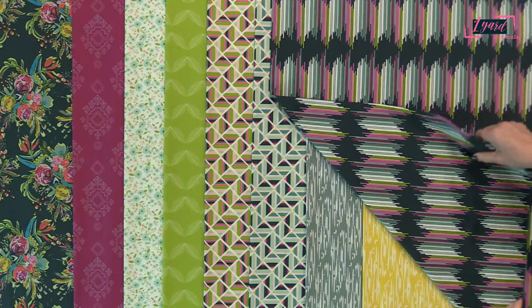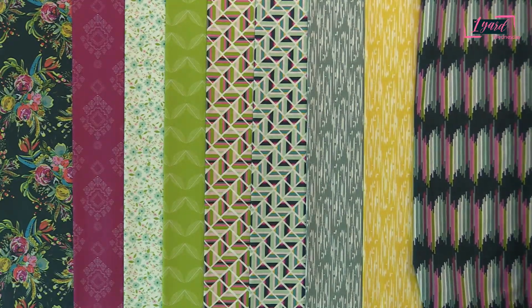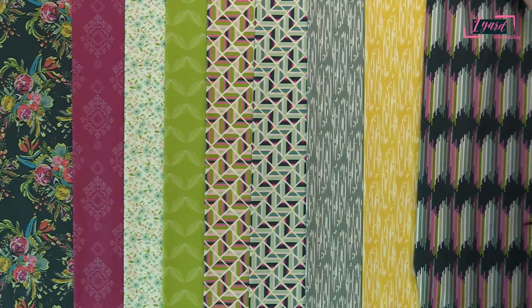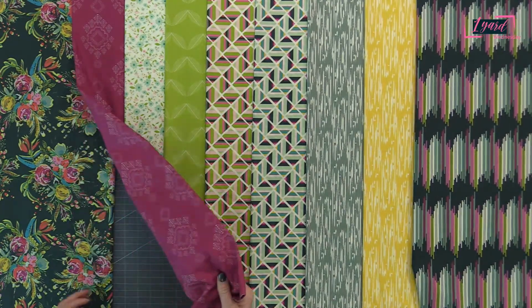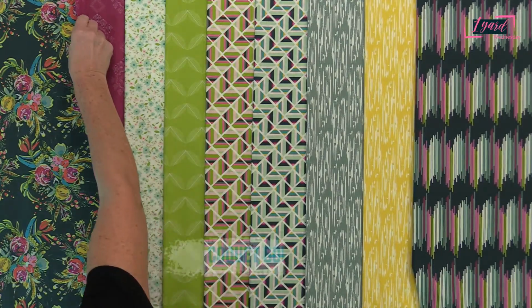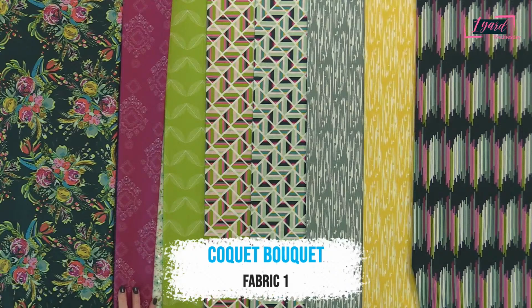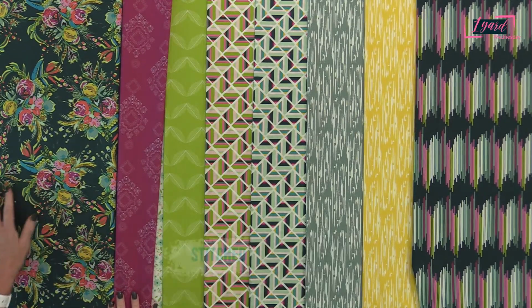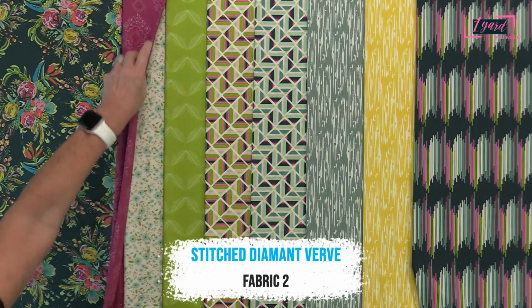That's so awesome. I think it is time to look back at our fabrics. These beautiful Art Gallery fabrics, to remind you all what they are. So let's start on the large floral here. This one is Bouquet, fabric number 1. Great floral, be perfect for big borders or anything like that.